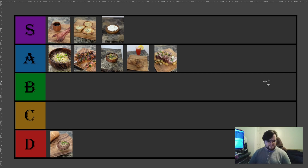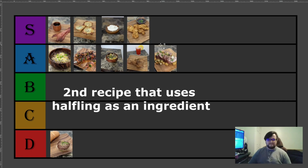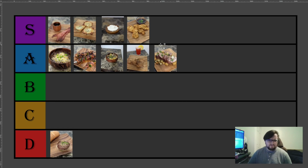And up next is fried fingers. These were very good. I give them an S. Normally you'd look at these and think they were a very simple chicken finger recipe, but I think the breading is well seasoned. It uses potato chips, a lot of nice spices, and makes for a very wonderful chicken strip. And if you've never made your own at home, this is a great recipe to just take.